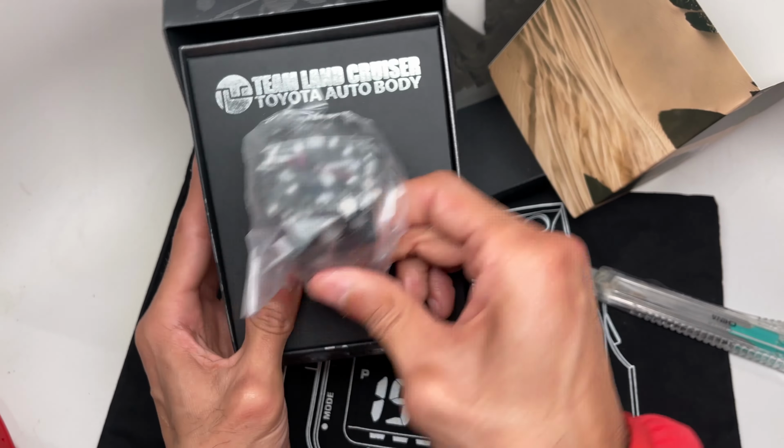Here it is though, enough talking, enough about the box. Here is the G-Shock GWG2000 TLC Team Land Cruiser. The tag itself, in Japanese, right there you can see.